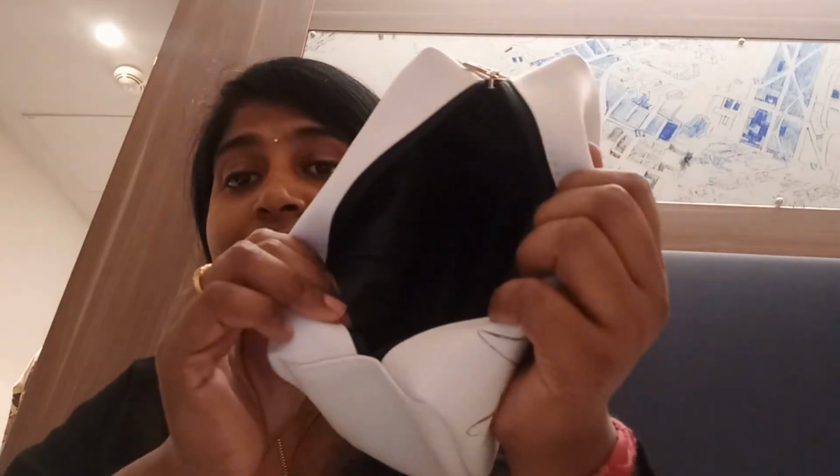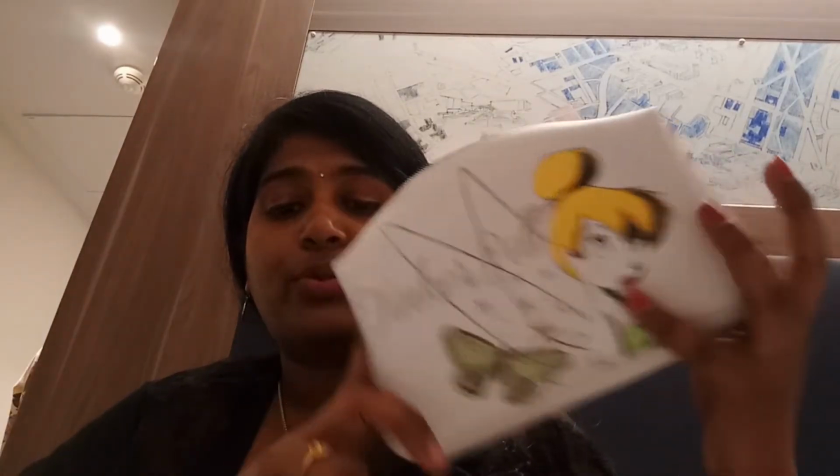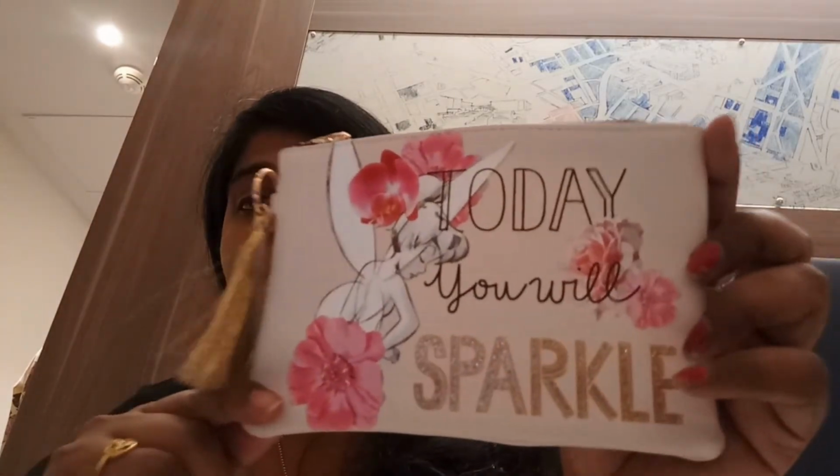See Nika pouches, and you can see the size difference in both. They're so big, and you can actually hold multiple things inside this. They're very, very good quality. And I've got another one in Tinkerbell. I actually got this to store makeup when I'm carrying. I don't want anything to be smashed or something like that. It was not expensive, not unaffordable either. It was normal.